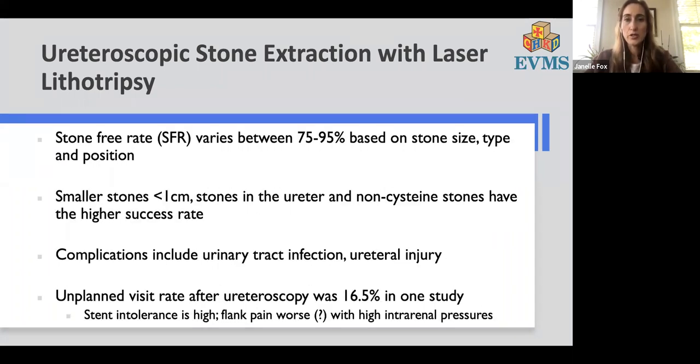Stone-free rates are pretty good on ureteroscopy with appropriately selected patients, best for smaller stones, stones in the ureter, non-cystine stones. Ureteral injury is kind of your biggest risk factor in terms of complications. And then not a true complication, but something that a lot of kids experience, are the irritative voiding symptoms. Adults notoriously hate their stents. Kids do a lot better than adults do, but teens do worse.